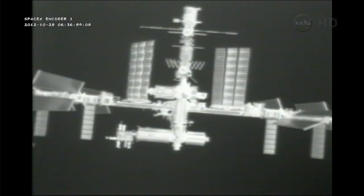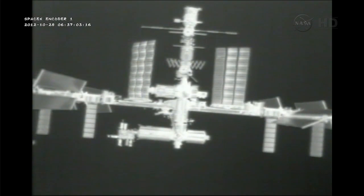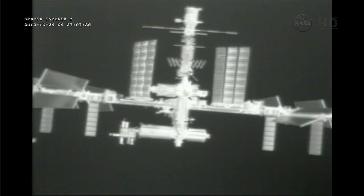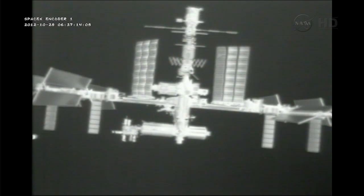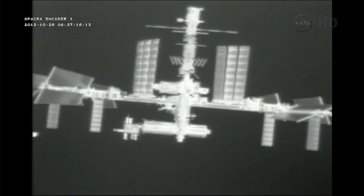Dragon is continuing to back away from the orbiting complex. We're about 3 minutes away from this third departure burn. That'll be the point at which it'll cross the keep-out sphere of the space station, but we'll continue to watch along, looking from Dragon's eye, looking up toward the space station itself. The entire U.S., Japanese, European, and Russian sections there in view now.